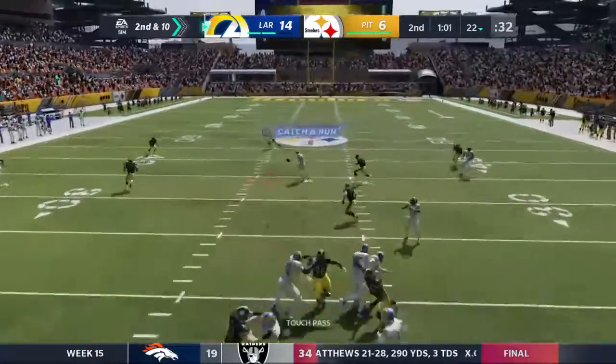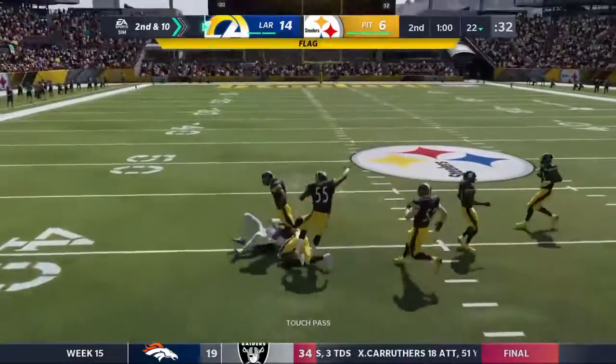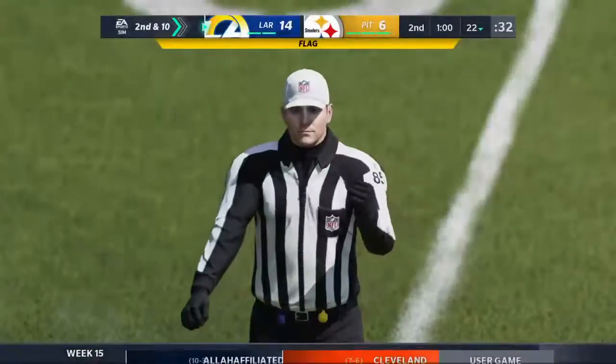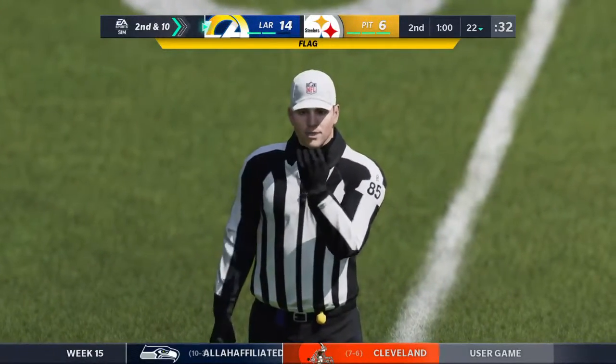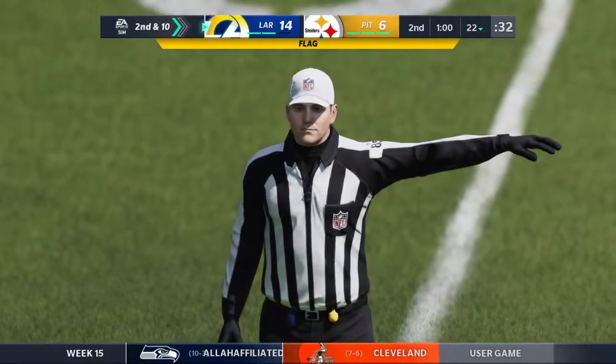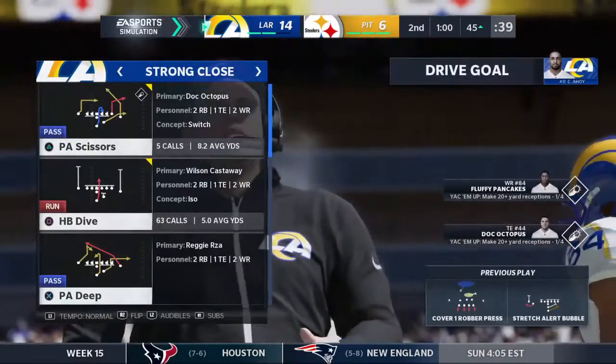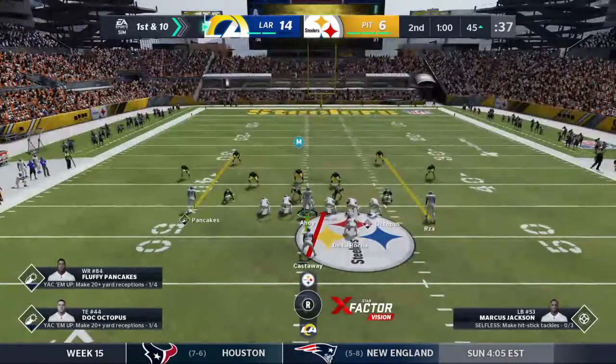Now he'll look to throw here on 2nd and 10. Oh, he's got a man wide open, complete. And he'll be brought down somewhat awkwardly here, and a late flag as well. I think this one's going to be a face mask. So they'll take the yardage and tack on 15 more for the face mask.